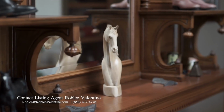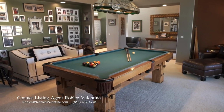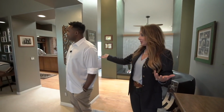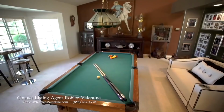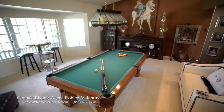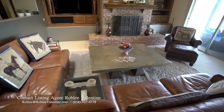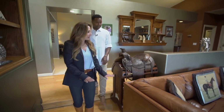Look at the architecture and the light to begin with. You walk in and it's happy. They've converted this into really an entertaining room, which the husband loves, and they play pool together and we have fun, and it's awesome, but it's very easily converted back into a formal room if you'd like it. Just two very easy steps.